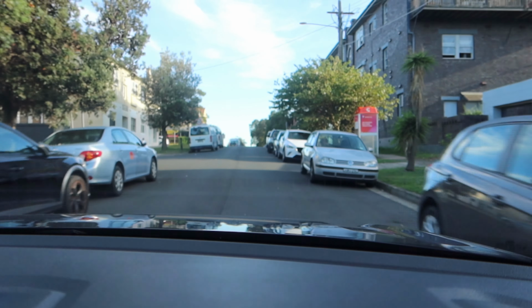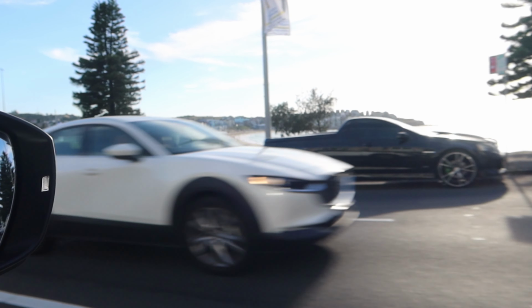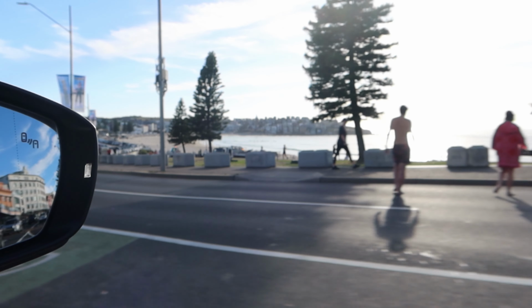The reality of living in Sydney is narrow streets like this. That's why this is a good car. Now, I know a lot of you are international viewers, so I thought I'd just take a little detour down to what might be our most famous beach, Bondi Beach, and just let you have a look while we're on our way.